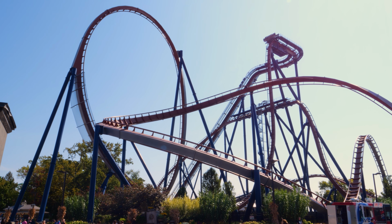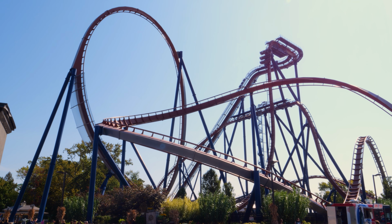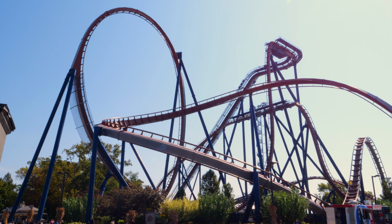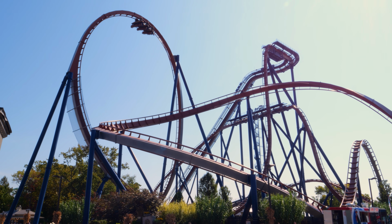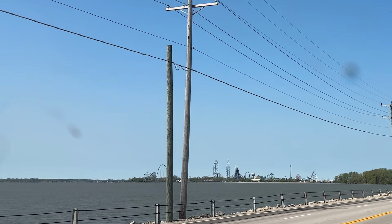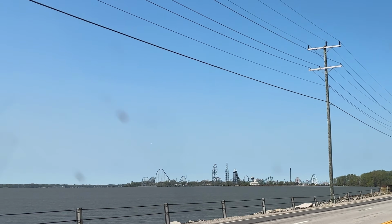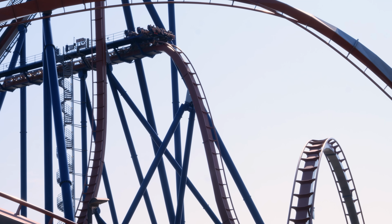Opening in 2016, built by B&M, Valravn was Cedar Point's 5th roller coaster to break the 200-foot height. This coaster is the reason why I consider Cedar Point to be the Manhattan skyline of theme parks. It's simply beautiful to see amongst the other coasters at the front of the park as you are driving up the peninsula.